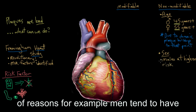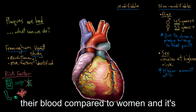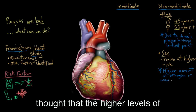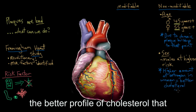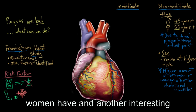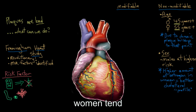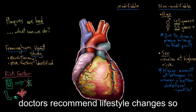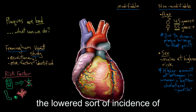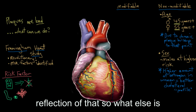There's a couple of reasons. For example, men tend to have a less healthy cholesterol profile in their blood compared to women. And it's thought that the higher levels of estrogen that women have contribute to the better profile of cholesterol that women have. And another interesting reason might be that studies show that women tend to listen to their doctors more when their doctors recommend lifestyle changes. So the lowered incidence of cardiovascular disease might be a reflection of that.